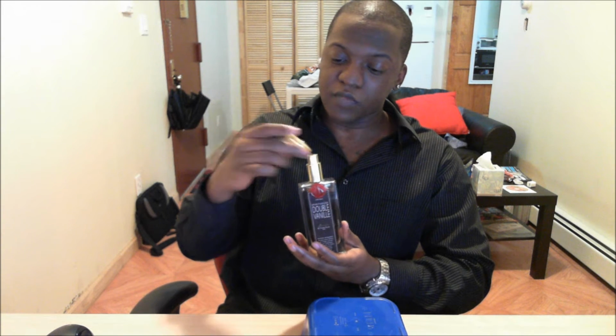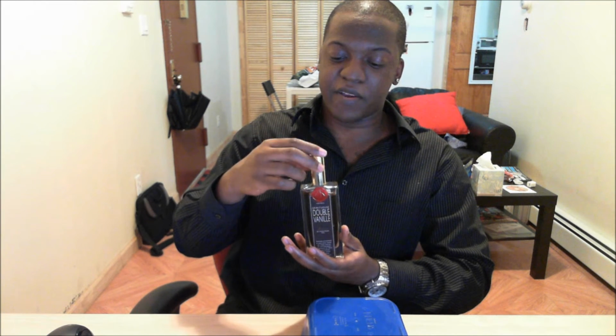Anyways, it has the information on the bottom. It comes with this little thing right here, which is a cap for it, but it's not a cap in the sense that it goes on here. It's actually a screw-on cap that goes in place of the atomizer. It comes with this, and it gives you the atomizer as an option. I chose to take this one off and use the atomizer instead. I kind of store this one up top here. Either way, very nice bottle.